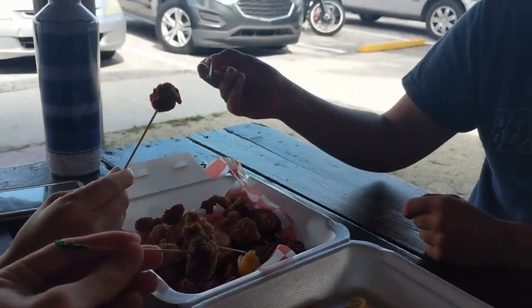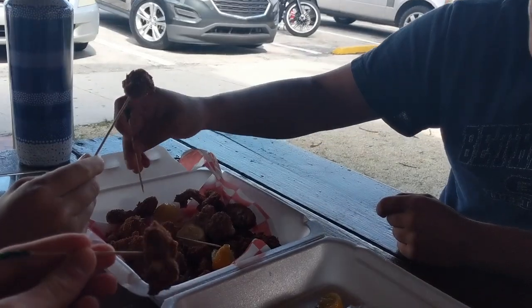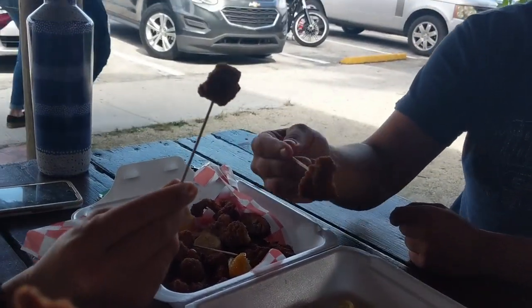Got back from the boat and the boat was great. Saw some gators. How many gators did we see? We saw like 5-6 maybe. And now we're going to eat some gator and frog legs. Careful. Cheers!